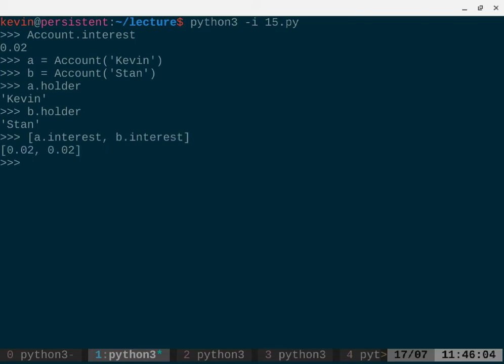The one interesting bit is that I can also change the interest rate just for me. Maybe I want a high interest rate, 0.1. Ooh, making big bucks. All right, so now if I ask for my interest rate and Stan's interest rate, what's happened here? Think about it in your head. How does the diagram change?